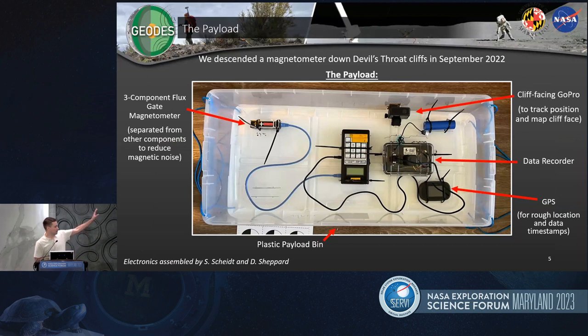On the top left, far away from the other electronics, is our three component flux gate magnetometer, just a meter, commercial off the shelf. But it's about twice as massive as the ones that Goddard now makes for CubeSats. Keep that in mind. And we have digital recording devices to the right that my co-author Stephen Scheidt really helped create. Oh, and then one really important thing is to track position with time. We have a GoPro, and I'll get into that in a bit.